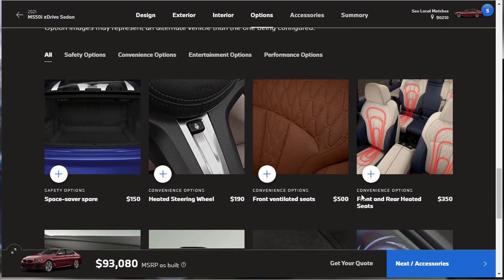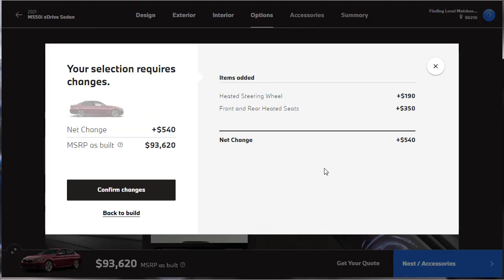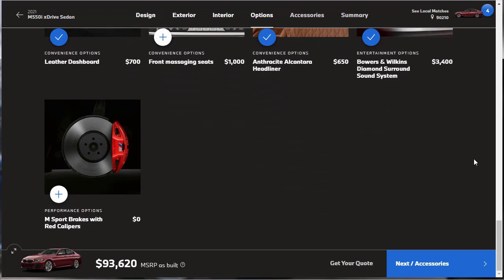I want the front and rear heated seats. Oh, wait a minute. Oh, net change. What do we have to do there? We've got to add the heated steering wheel as well. Okay, that's fine. I was going to do that next anyway. We can get a space saver spare. I'm not really worried about that. So I think we've seen all of that.